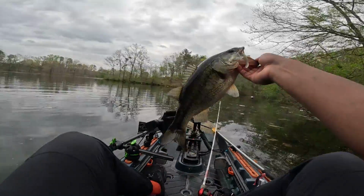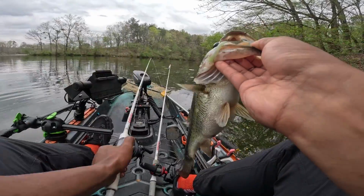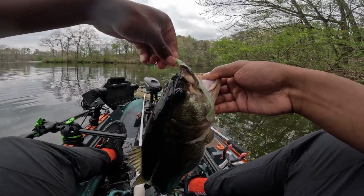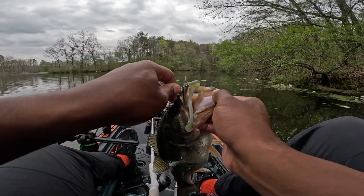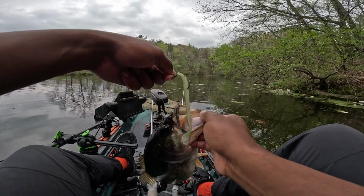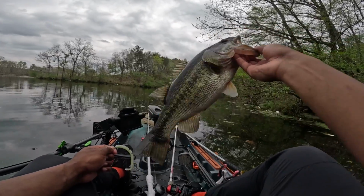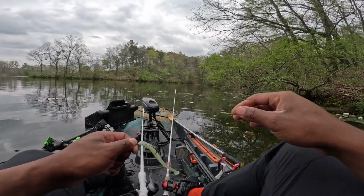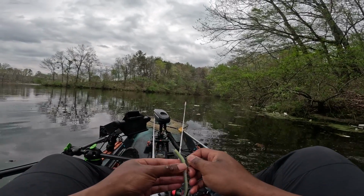All right, boys, so here is another one on that worm. I think I might have just saved the day. This worm might have just saved the day. Oh, he has a messed up lip. He's been caught a few times before. Somebody gave him a good hook set once upon a time. Cool, there's another one. There's a good fat one. Definitely pre-spawn. Man, I feel so bad that I didn't start throwing this earlier.